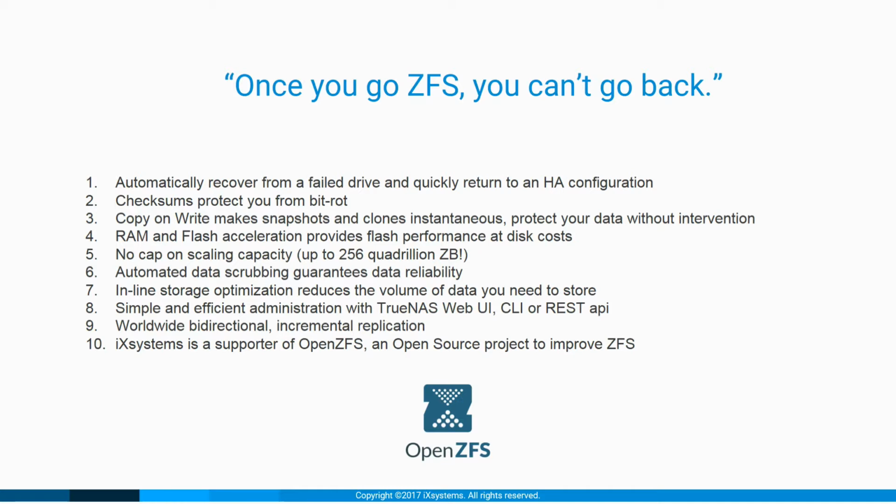Many of the services that we provide have advanced configuration options that are available from the web interface, and also from the advanced menus. So the full power of the FreeBSD shell environment is there if you need it. It's just one click away through the UI. We've got a web shell, or you can SSH into your TrueNAS box and fire away.